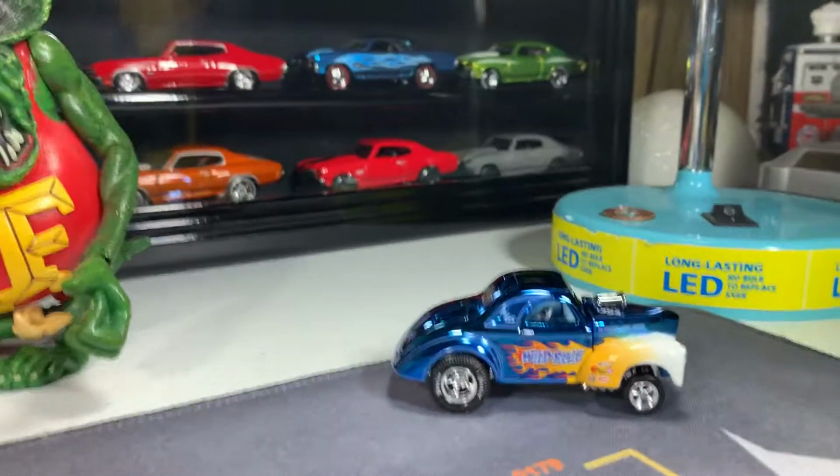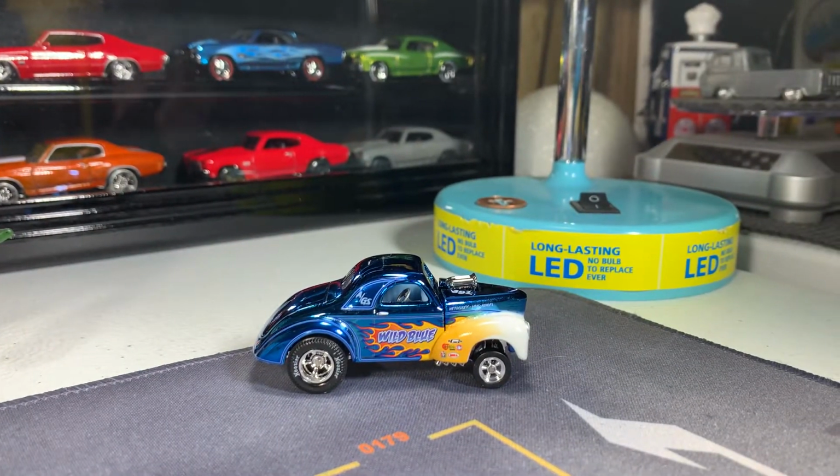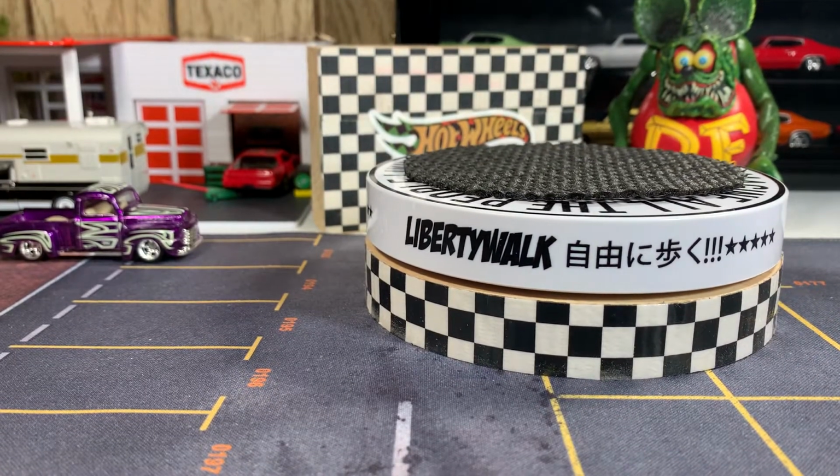Boy, that's a beautiful vehicle right there. That came yesterday. I got a bunch coming in. Still has some really good stuff coming in. I think you guys are gonna like. Sorry guys, I'm trying to get this put away. All right, let's go ahead, get to the first one.